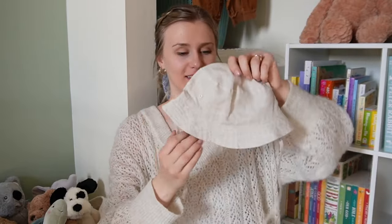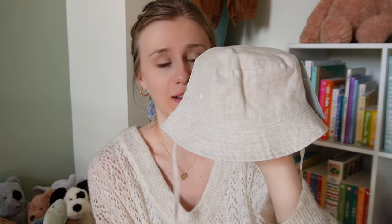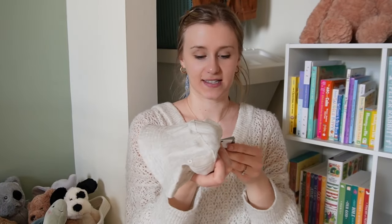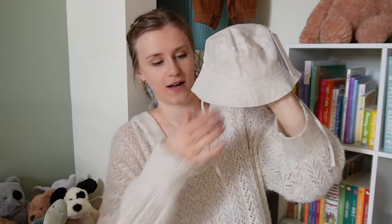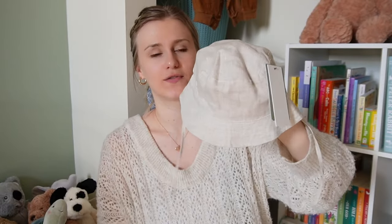I also got a little sun hat, a little bucket hat. This is so darling. I already tried it on. It fits perfectly. It is 6 to 9 months and will definitely be great for our trip and great for the springtime as well. For accessories, I tend to go for a more neutral color that will match all different kinds of outfits.